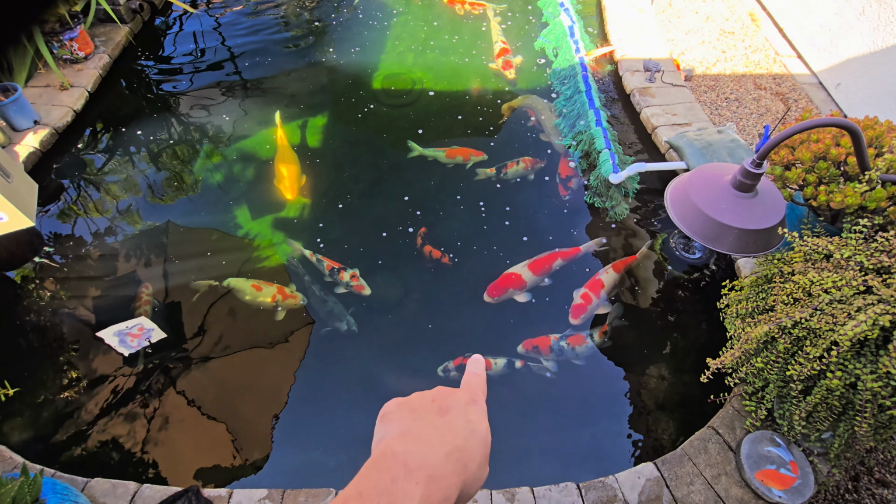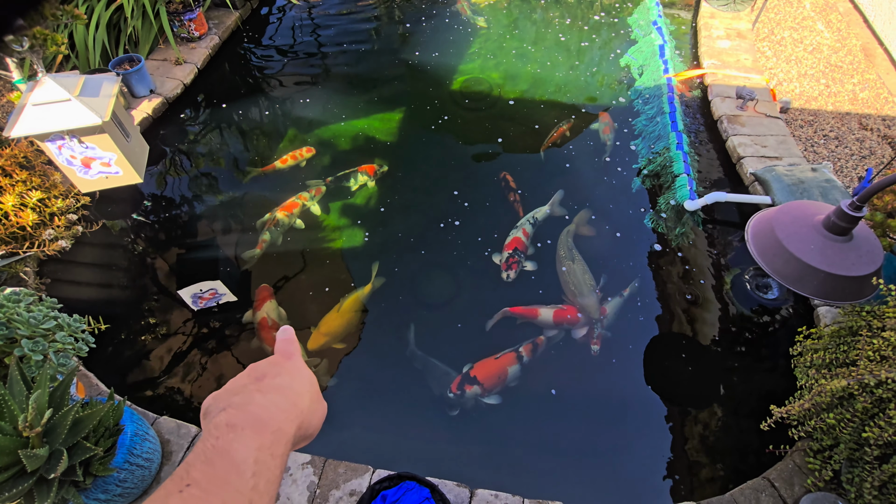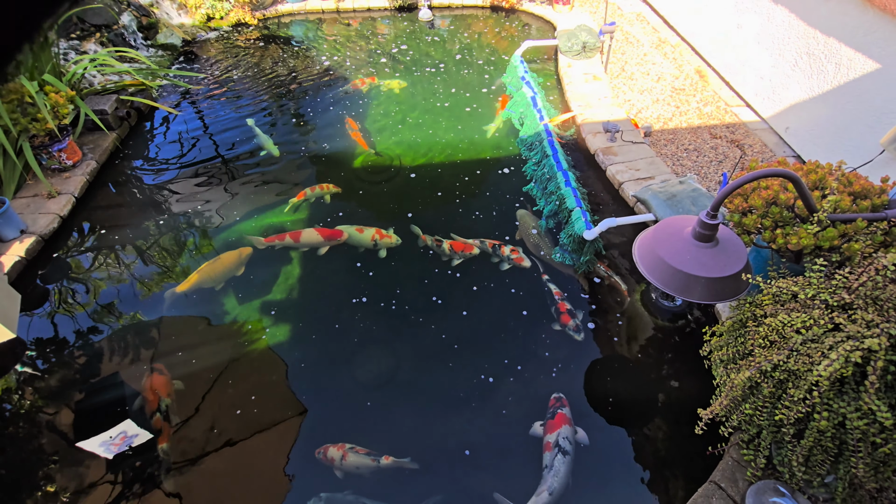So you can see these guys are already starting to chase them around. Looks like that one's a female. Big Kohaku is most likely a male, just based on their activity. And so it turns out what they really needed was just a little bit of motivation.